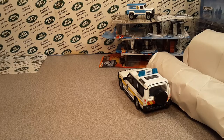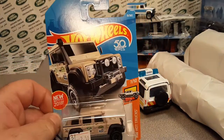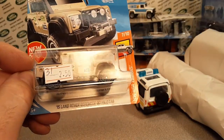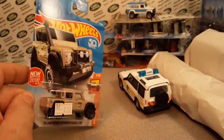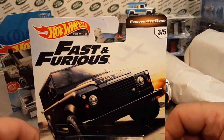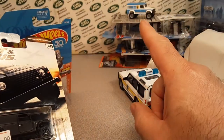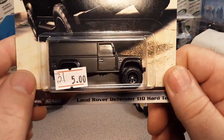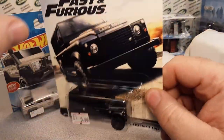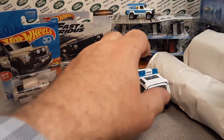All right, so one of the first things I did see was this one right here. Yep, there he is, number 31 from 2018. This is the first edition, the tan 2015 Land Rover Defender double cab. So that was really cool to find that on the peg. And then he had in a glass cabinet this bugger, I had to pick that up, number 31. This is the first year. Here's the latest version over here. This is the first one that ever came out, the Fast and the Furious. So I picked those up. That's pretty near below retail cost already. So we're doing good there.